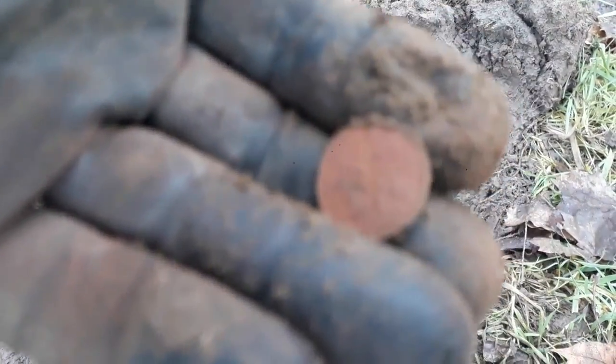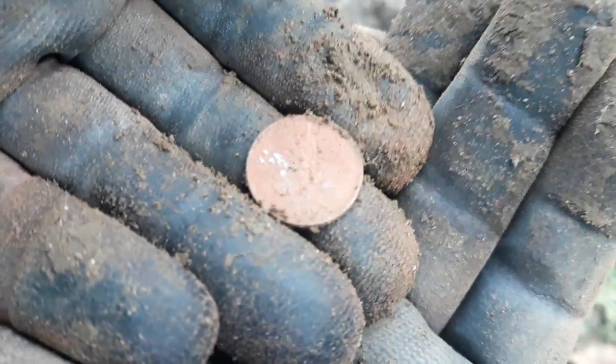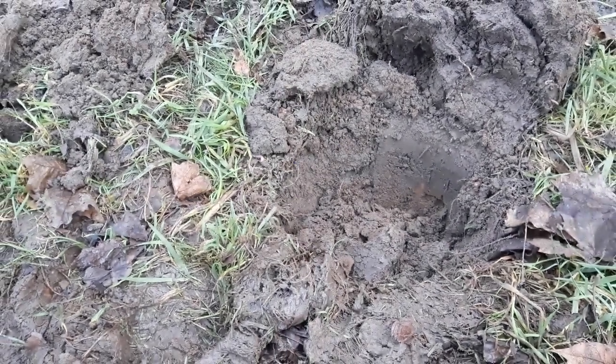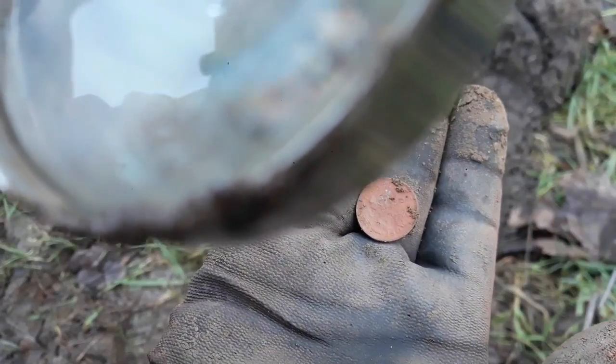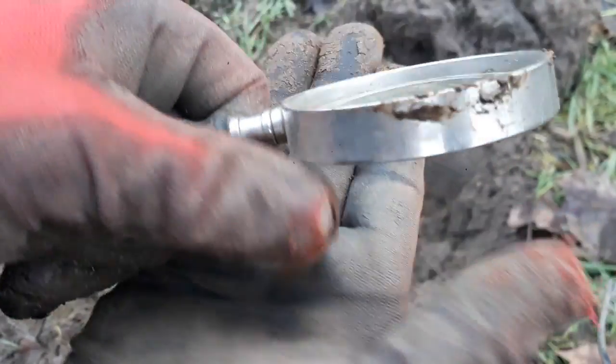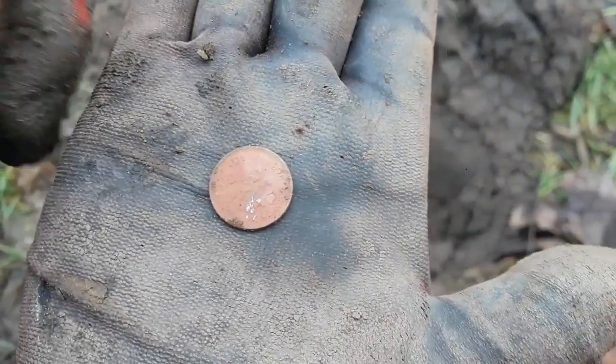Right, I've just dug this one out of here, guys. Some silver on there. I thought it was big crap. That's why I didn't film it. Oh god, it's horrible around this bit. 1963. Yeah, it's a silver sixpence. 1963. Bit orange, isn't it?